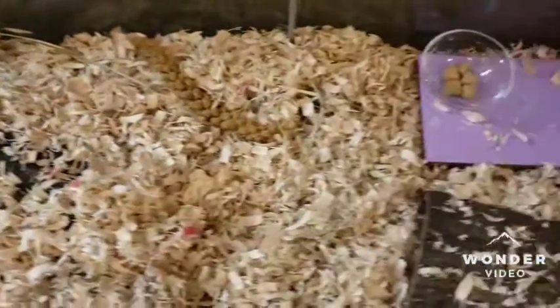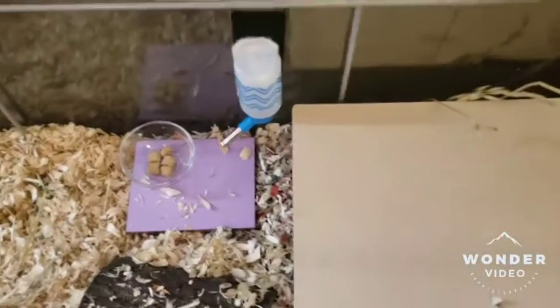This is Crosby's cage, all set up and clean.